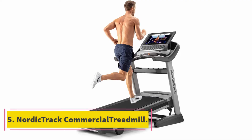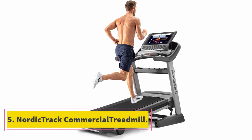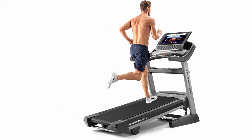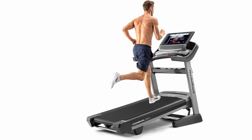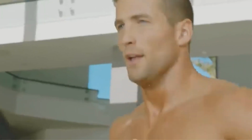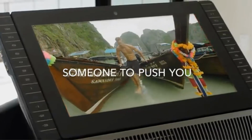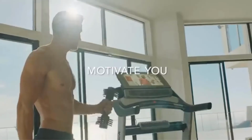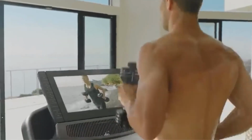At number 5, NordicTrack CommercialTreadmill. The NordicTrack CommercialTreadmill, powered by a 4.25 horsepower motor, you will surely get high performance at all times with this product. With a 1-year free iFit membership valued at $396 accompanying the machine, you can achieve more for less, especially if you are on a budget. Its 22-inch Smart HD touchscreen enables you to monitor your activities so that the best result will be achieved.